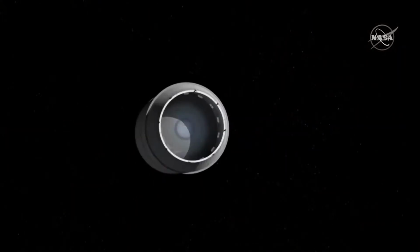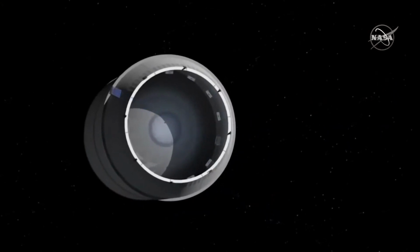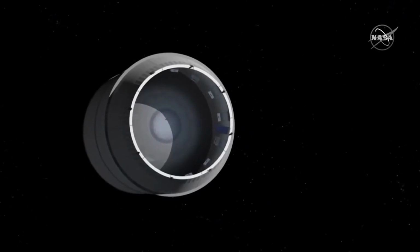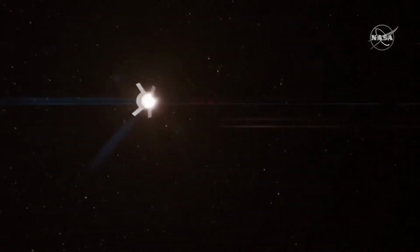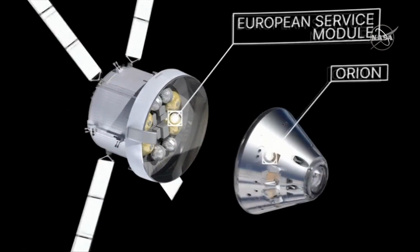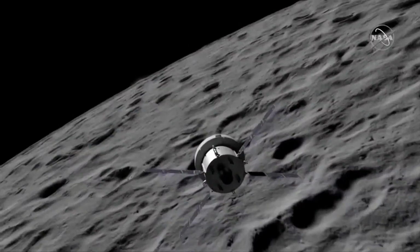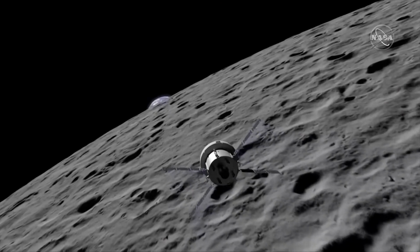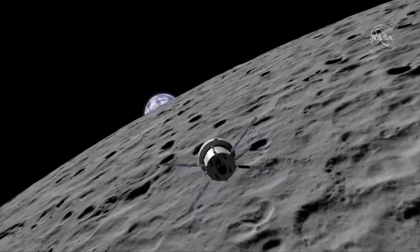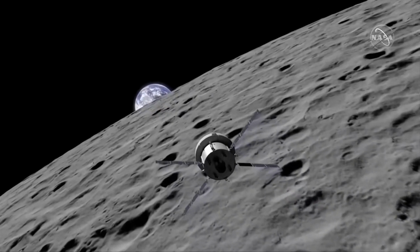After the upper stage of the rocket separates from Orion, the upper stage will deploy small satellites over several days to perform science experiments and technology demonstrations. Orion will make its multi-day outbound trip to the moon, propelled by a service module provided by the European Space Agency. Engineers will test Orion's systems on the way to the moon. Then, Orion will fly about 60 miles above the lunar surface, using the moon's gravity and engines on the service module to enter a lunar orbit.